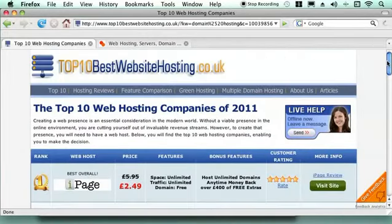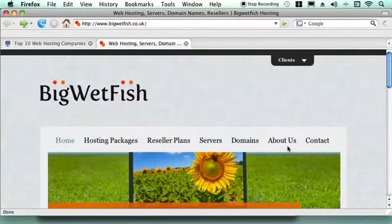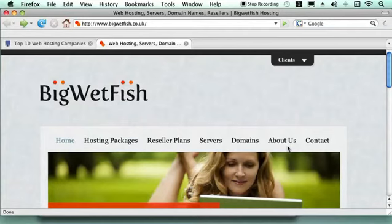However, once you've found a host, you generally try to stick with them as long as they're doing what you want, and they give you the services that you want and all the resources and support for it. The one I use is a company called Big Wet Fish. I found them because I really liked the name. They also turned out to be a really friendly bunch of guys and offer good support, and importantly they offer all the top resources that I need to run any website from anywhere in the world.